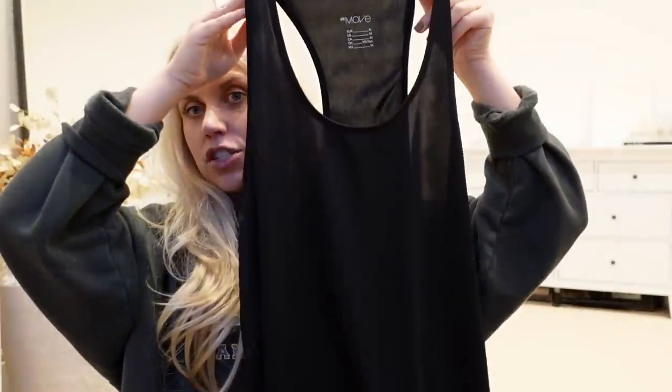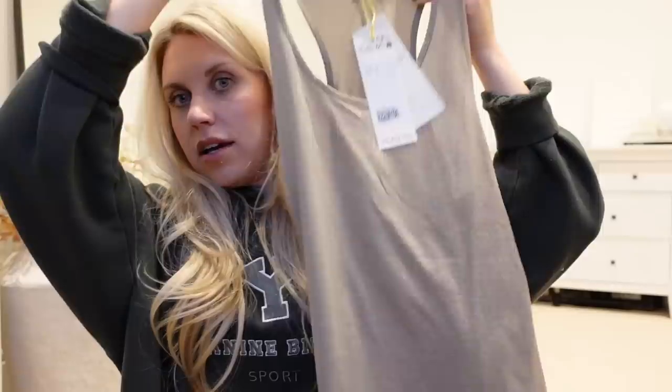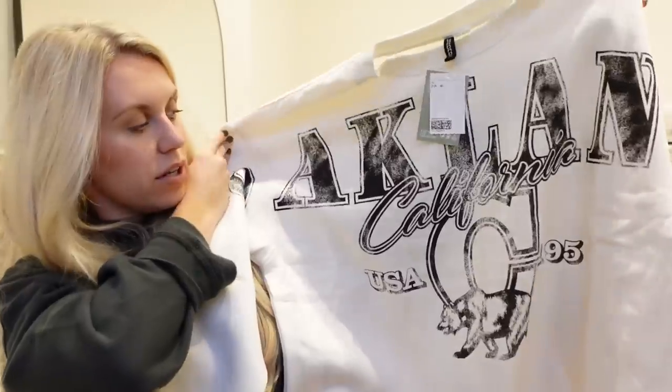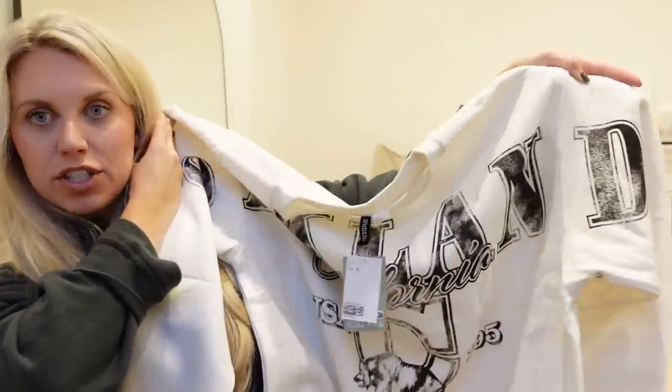And then also I got this basic running top. This is actually a pack of two. That black one, and then this kind of beige coloured one. And then this was so affordable. I loved the print on it. It's just a sweatshirt, essentially. I think it says Oakland, does it? Oakland, but yeah, it kind of goes all the way over the sleeves as well, which I love. Did size up to an extra large to be a bit more oversized, but I probably would wear this just relaxing, casual. I think it was only about £15.